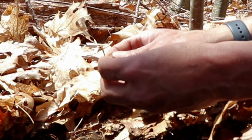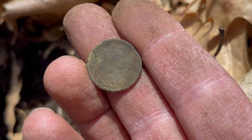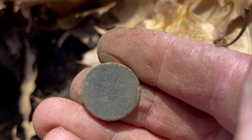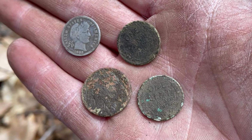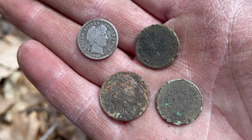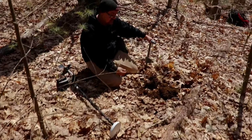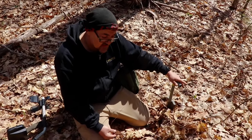78, 79. Another weedy. Four coins. Rough on the date side, but definitely a weedy. Well, I hit it with the all metal for some extra depth. Yep. I think it's clean, but what do you got?